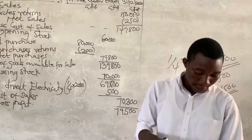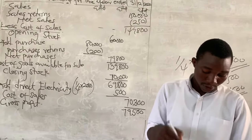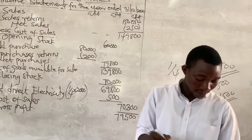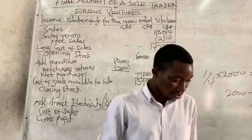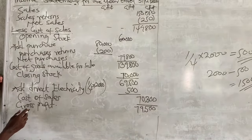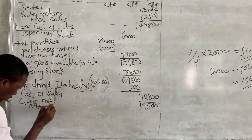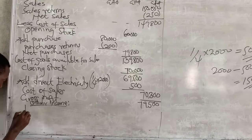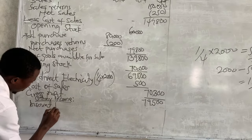That is an income due, an income owing. So an income owing, we suppose, is an income to the business or the sole trader. So you have to add it. So we add discount received and commission received due. So you can head it as other income. Other income. In the other income, you have discount received.